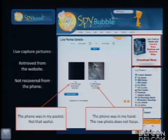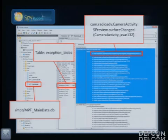One last thing. Those particular photos we didn't find on the phone. We didn't find those file names on the phone or those time and date stamps anywhere, which was interesting. We actually pulled up some of the photos and grabbed some of the raw code and tried to do a hex search for it and still didn't find the pictures.